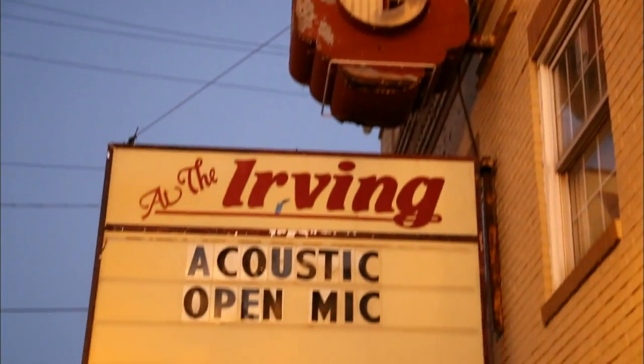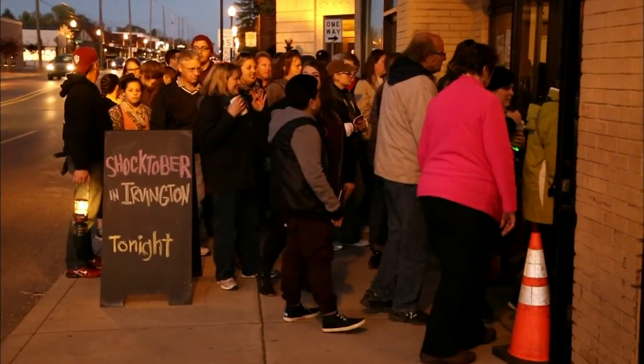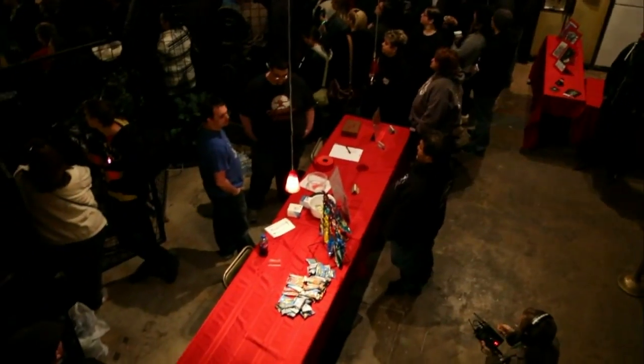It's the first stop on the Irvington Ghost Tour, and it's no wonder. For over a century, the Irvington Theater has been the center of the community. The theater opened on December 3rd of 1913, had 525 seats. It was much different than what you see today.